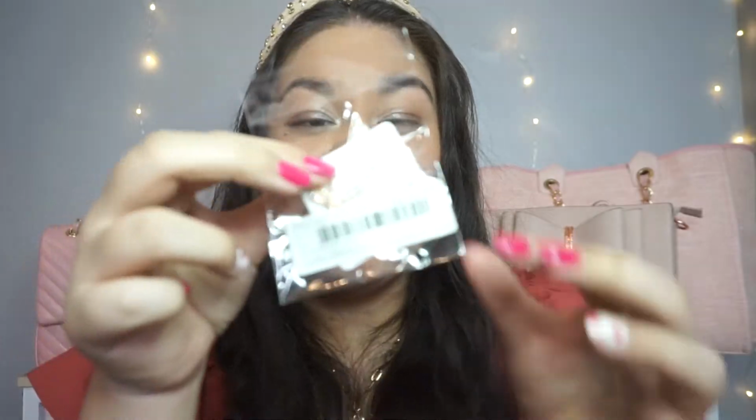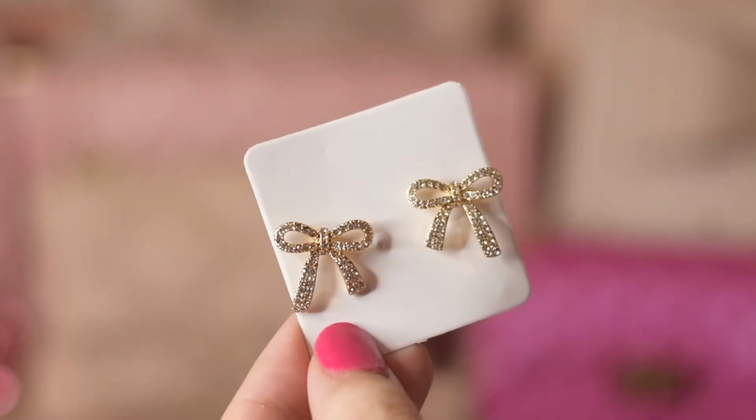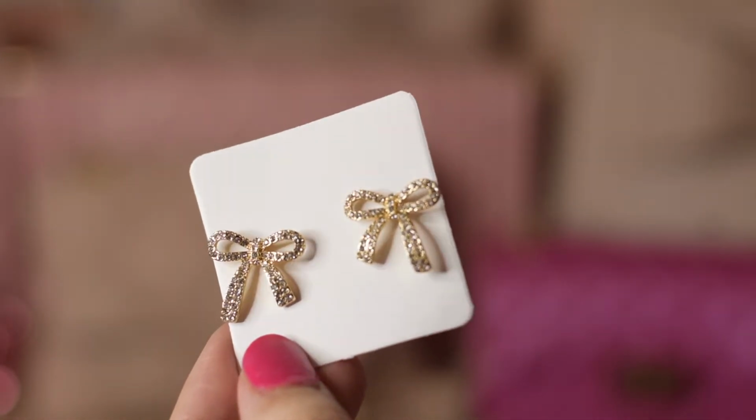I got 2 pairs, and I believe they might be $1 each, so I thought that was so cute. So first up are these cute bow earrings. You know me and bow stud earrings. I forgot to put mine on today, but I just love a good cheap bow stud earring because they're just so easy to put on. I thought it was so cute, and they're pretty decent sized on the website, they didn't look too big, but they're actually pretty big. Then we have these earrings.